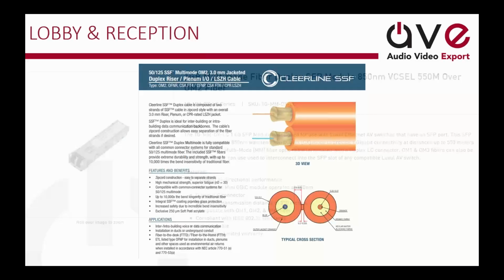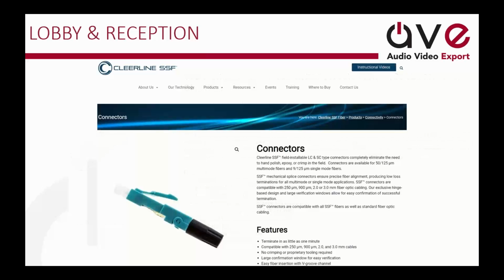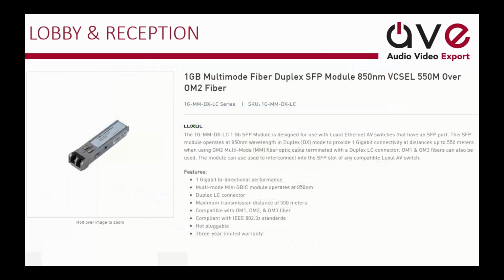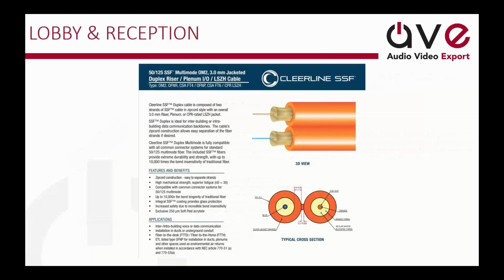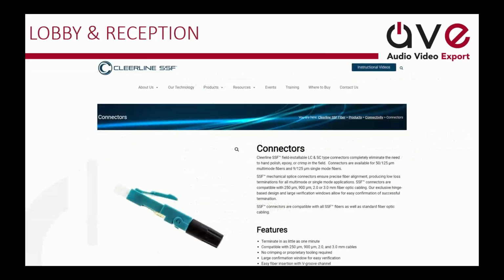It's the SFP connector, which is right here. This is the SFP that this switch wanted. So it's a 1 gig multi-mode with an LC connector, duplex, right? So one strand is transmit, and the other strand is receive. This is the LC connector that you're looking for, which is also sold by Clearline Fiber. This device, the SFP module, is Luxel. So between Luxel, which we reviewed, which is the switch, the SFP module, and Clearline, which is the fiber with the LC connector, we would use 2 of these on each end, one for send, one for receive for each.